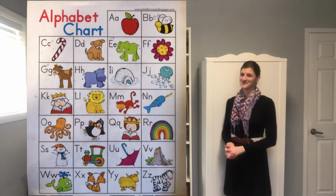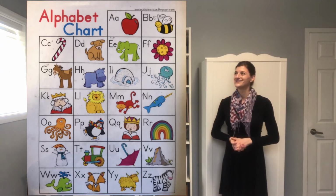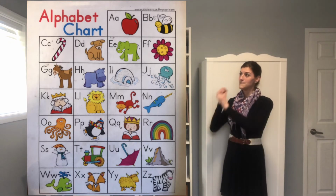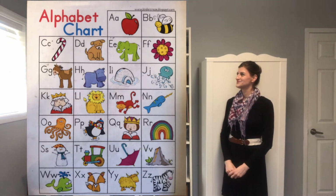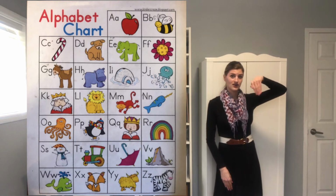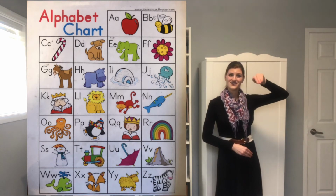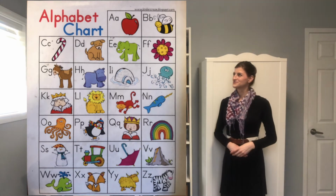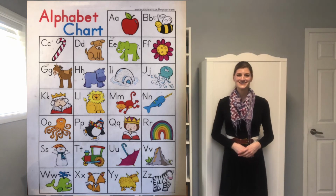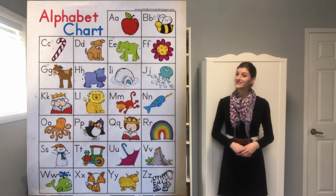Are you ready? Our first letter is B, B, B. Point to the letter that sounds like B. The next letter is G, G, G. Which letter sounds like G, G, G? The next letter sounds like T, T, T. Point to the letter that sounds like T, T, T.